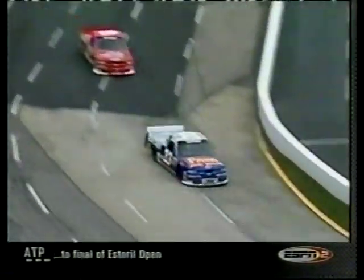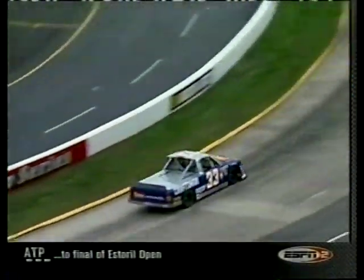NASCAR Craftsman Truck Series now. Andy Petry goes back by Kevin Harvick, but they're all chasing Ted Musgrave.